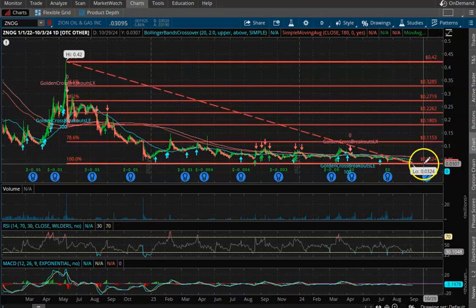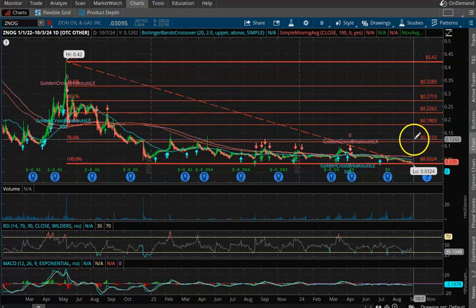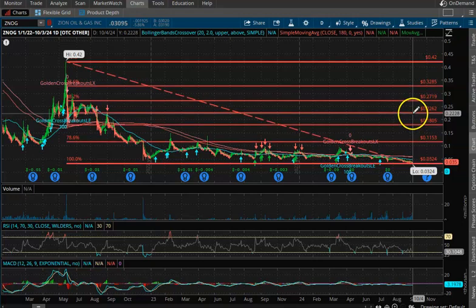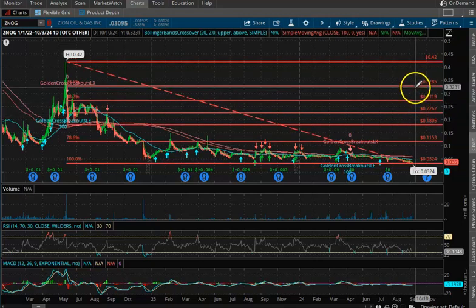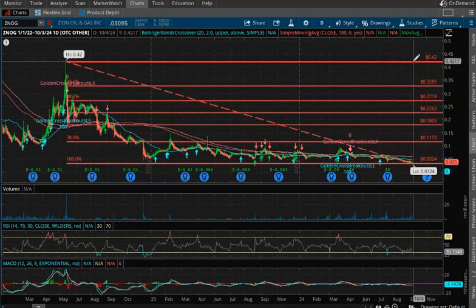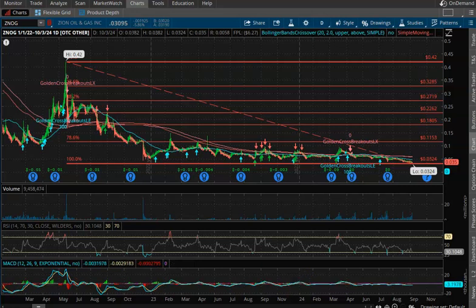So on the longer term time frame, your floor is about, like I said, 3 cents. And then you have about 11.5, 18 cents, 22, over 22.5, 27, 32.3285, and then 42 cents at the overall tip top. So what can we expect moving forward with ZNOG?